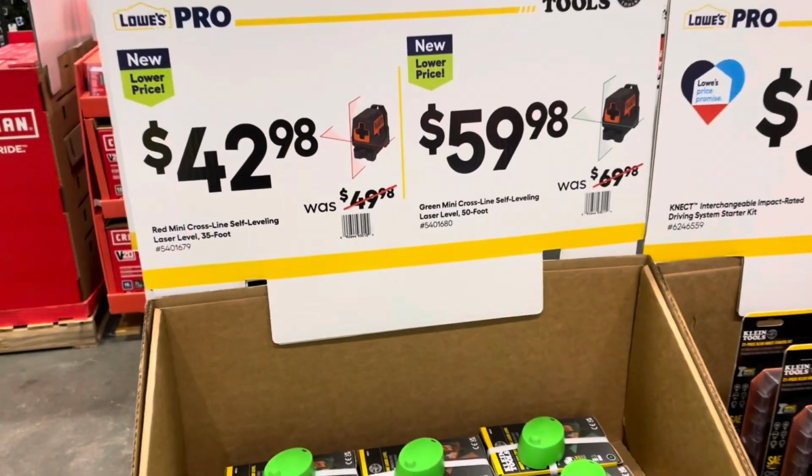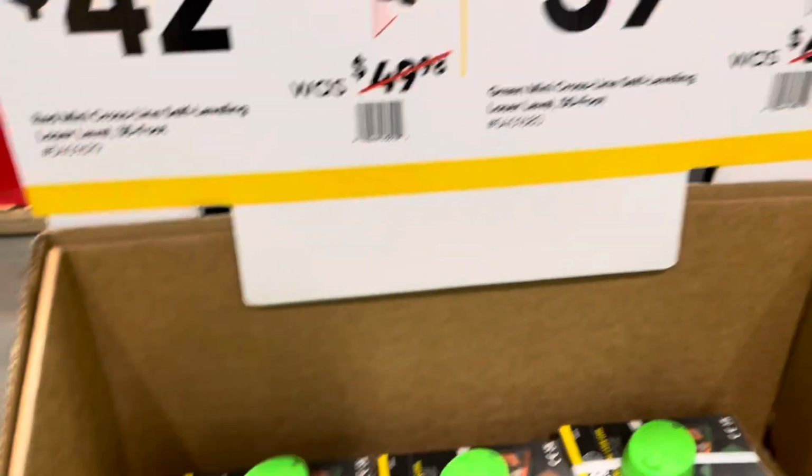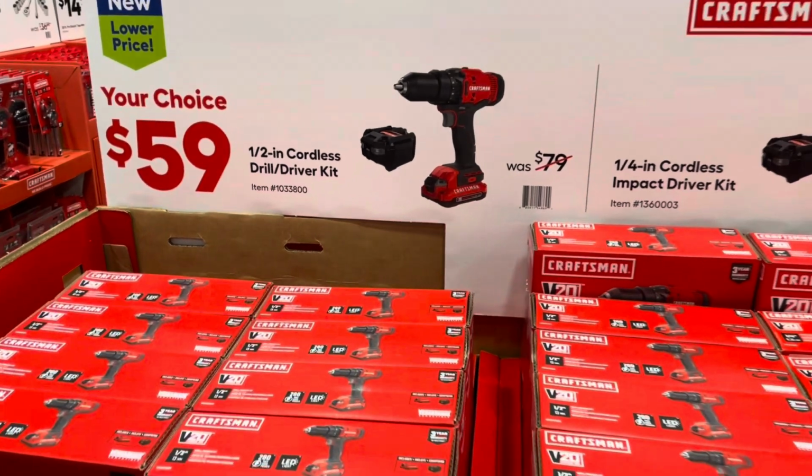I'm back at Lowe's to show you some of their deals going on. First up we have this red mini crossline self-leveling level. They have a 35-foot one and a 50-foot reach one, at $42 and $59 respectively.